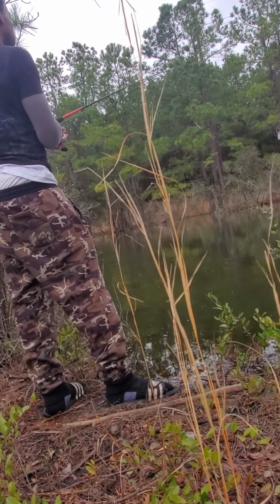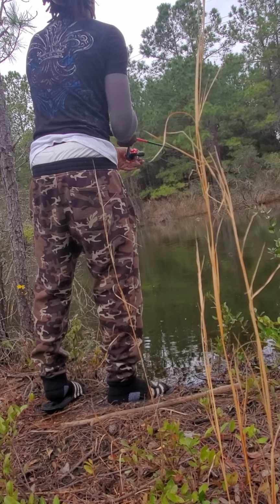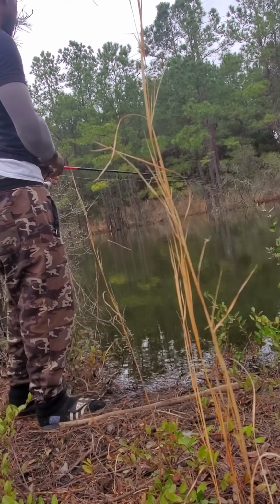Free endorsement, so I won't even show you the bait. I won't even tell you what kind of pole. I'll just say it's artificial bait and it's a pole.